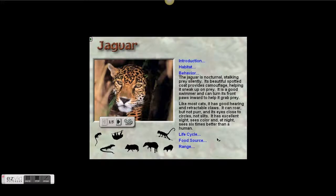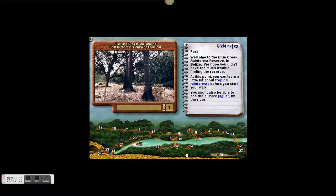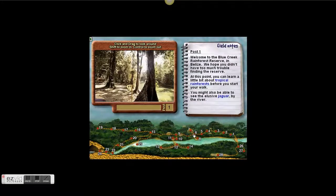The jaguar is nocturnal. They stalk their prey silently. Its beautifully spotted coat provides camouflage, which is a great adaptation for them to have. They also have good hearing and retractable claws. And, of course, great eyesight. Now let's continue on our field trip to see what other animals we can run into.